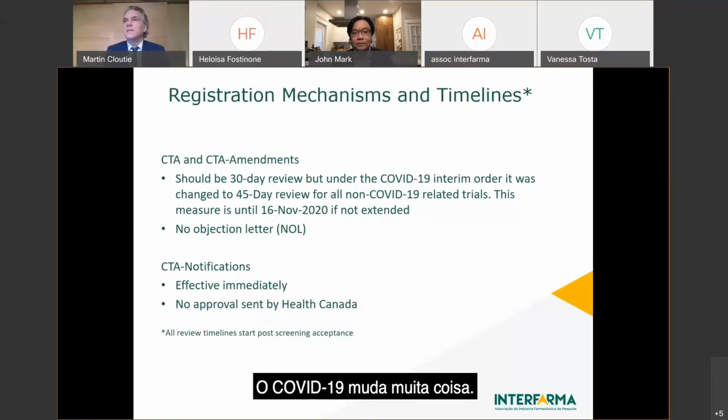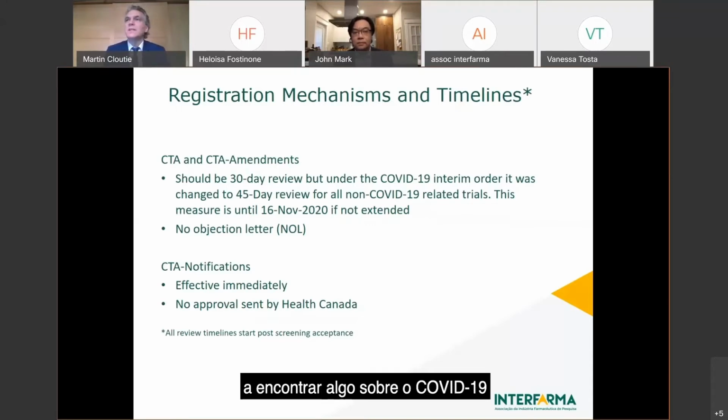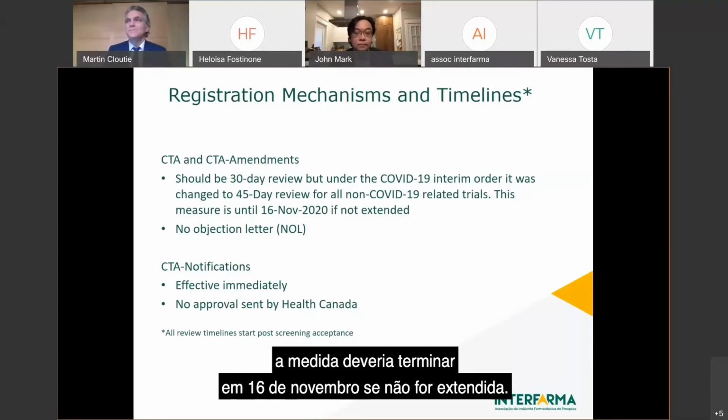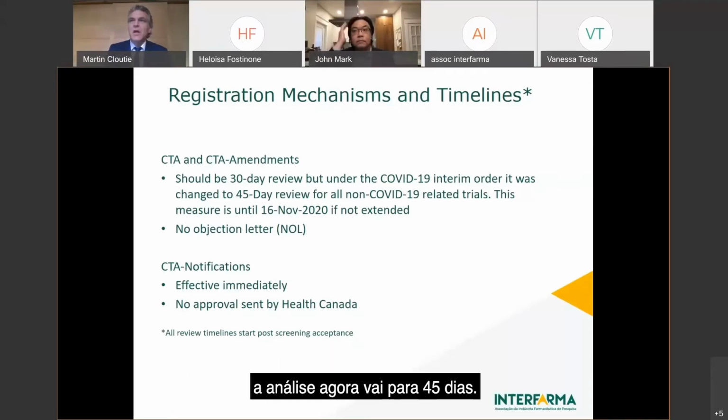Also COVID-19 changed quite many things. In order to help find cures for COVID-19 related trials, for non-COVID-19 related trials, Health Canada added in August 15 days to the review. So it's the interim order. It's temporary. It should end. The measure should end November 16 if it's not extended. But for that period, instead of having 30 days, as I mentioned, the review now goes to 45 days.